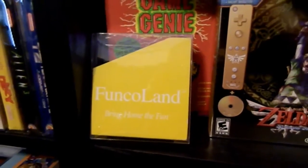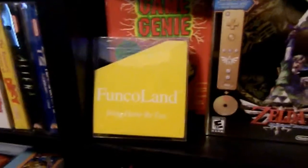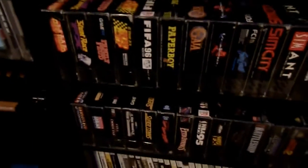Don't judge me. I found a Funko Pop sleeve and I was like, oh cool. So, thought that was cool. Then just a bunch of other stuff. Got some other good titles down there, but I'm not going to go through all of them.